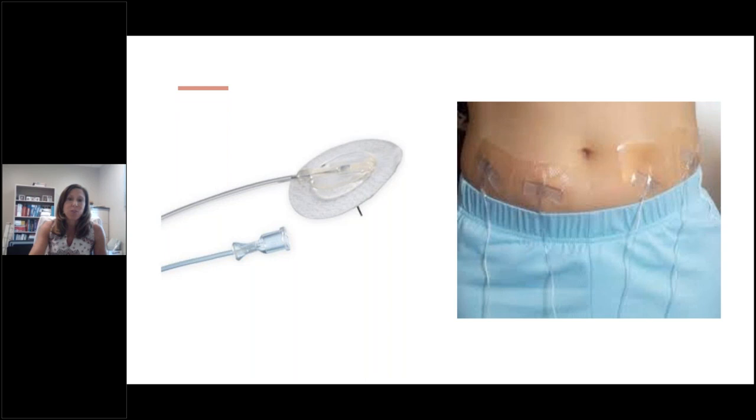This is what it looks like. So the patient has to put these tiny, tiny little needles. They are very small and go in multiple spots in the sub-Q tissue. And then the infusion runs and then they just take them out.